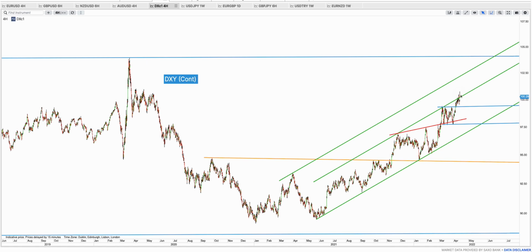The green top band is at 102, and that's where it's headed, I think, 102.50. And then I would expect a major reversal to come down, and then finally even break that green channel to the downside.